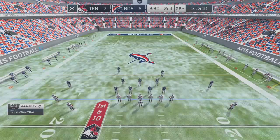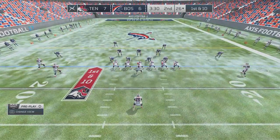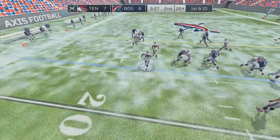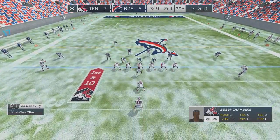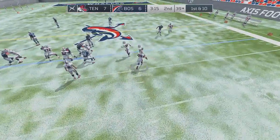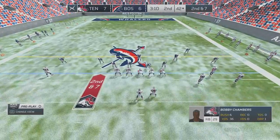After a return of 21. Tennessee comes into this drive with a one-possession lead. I'm looking for them to try and take a chunk of time off the clock and grab another score. The QB makes the toss. And that's enough for a first down. Red 9. Go! He tosses it to the runner. That will bring up second down.